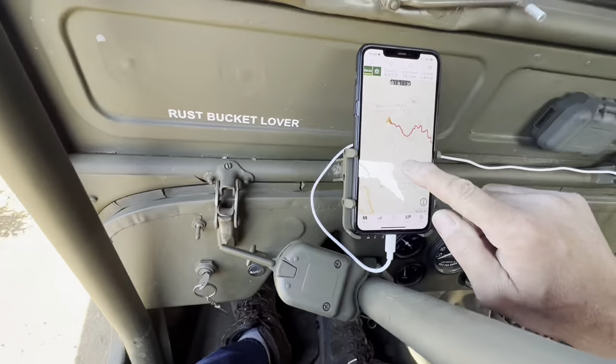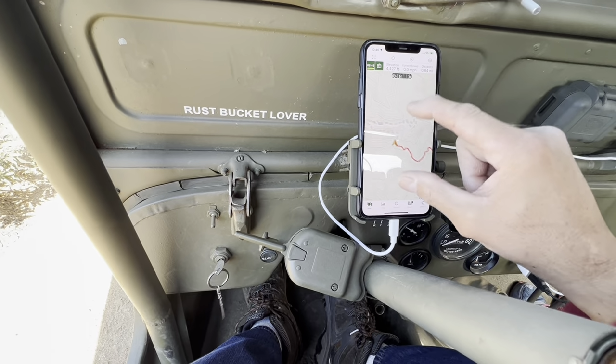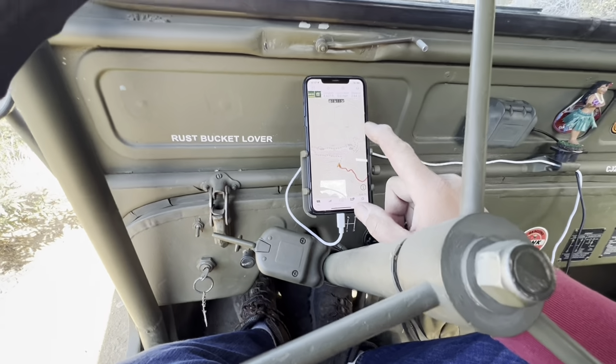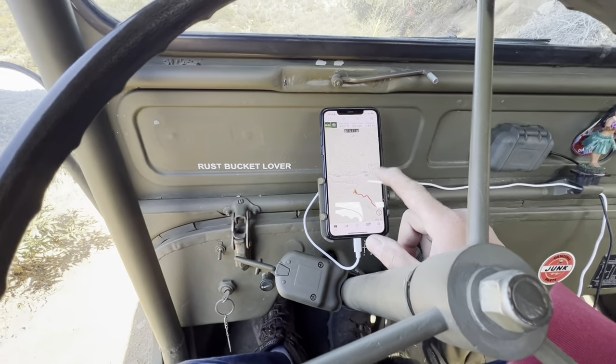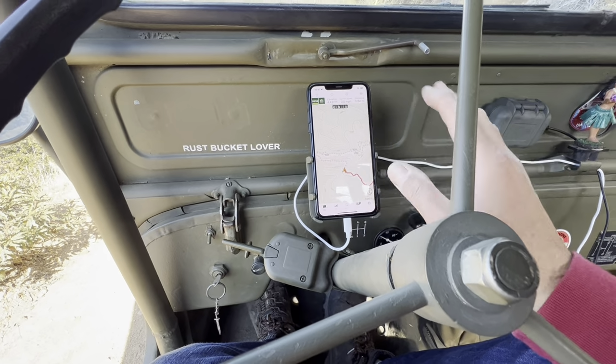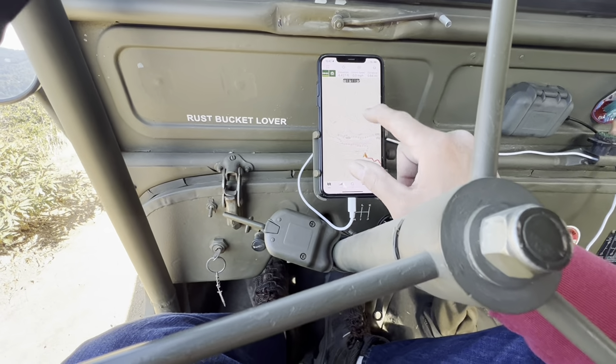Tracking on Gaia right now, breadcrumbing it. This has ONX on it, but I forgot my password, so I didn't want to go through the whole nonsense. I want to get on this trail, so I just put it on Gaia, and this worked just fine.